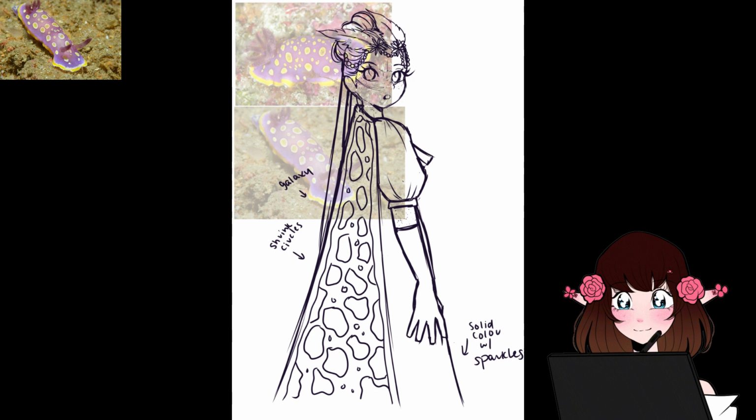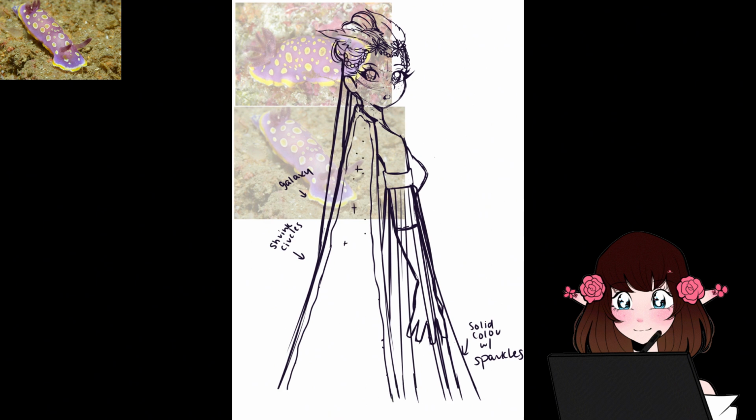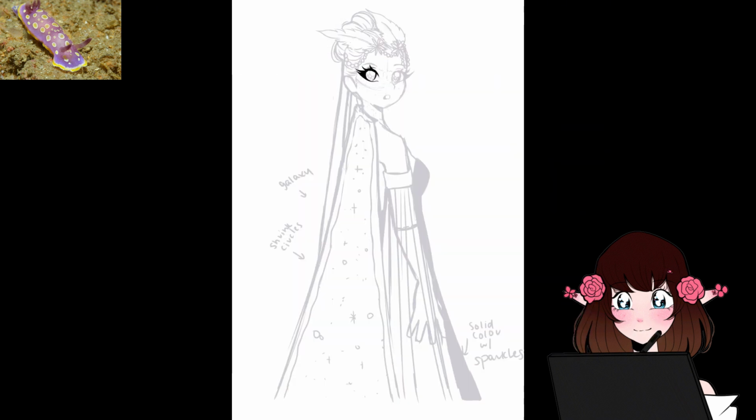To start off, I knew I wanted to give her a long dress with a robe in the back of it, and I wanted to put the main design on the robe. I was looking at photos of these sea slugs, and I saw this photo where the slug's back literally looked like a galaxy. It was so pretty, and I had to use this reference. I tried to make the robe very similar to the reference with a slight change in colors, of course.